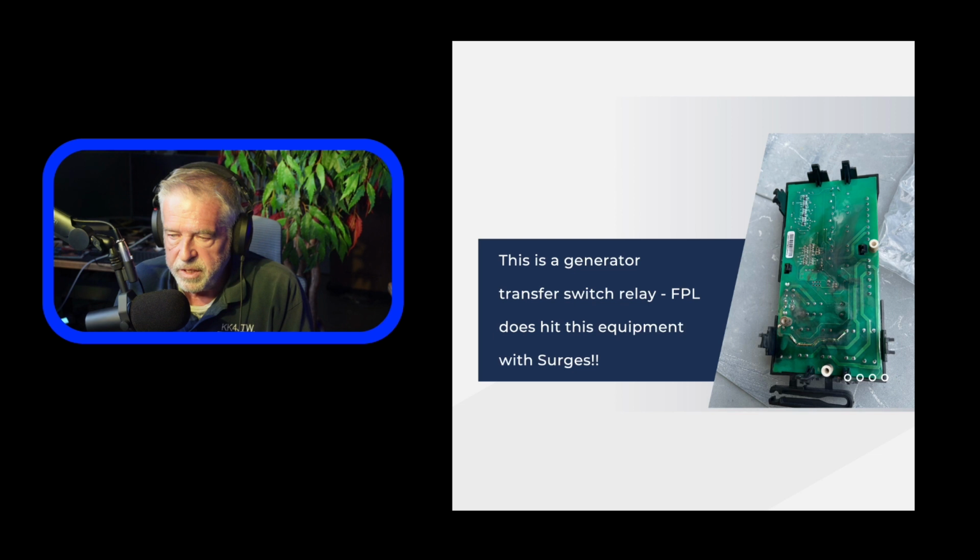And as you can see, that's the back of this transfer relay. It really took a beating. And what happens with that being like that, it's not working. And if you were to lose power, your generator might start up, but I can guarantee you it will not transfer, meaning taking you off the dead FPL connection and putting you on the generator connection so that you have power.